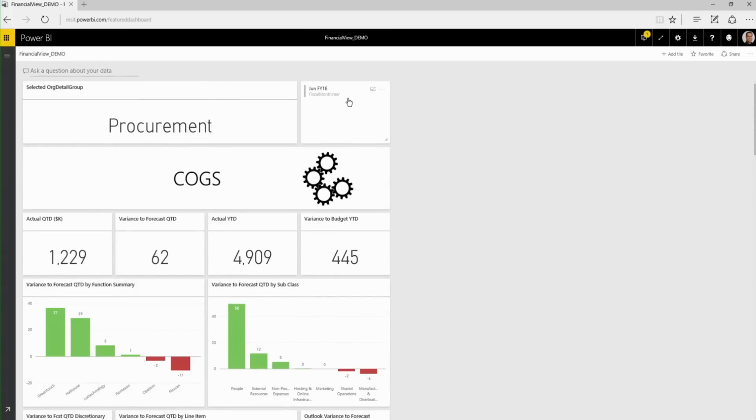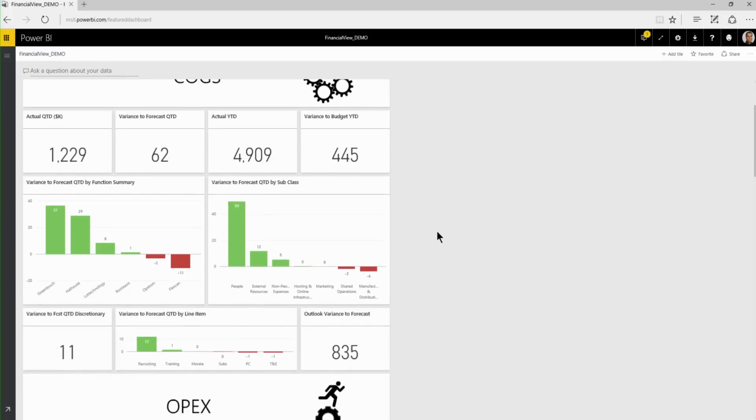To set the context, this dashboard and this whole demo I'm going to be doing is frozen in time. It's frozen at the end of fiscal year June FY16. So that's what we're looking at. And here's the cost of goods sold. And let's look at some of the metrics that are being shown on the dashboard.